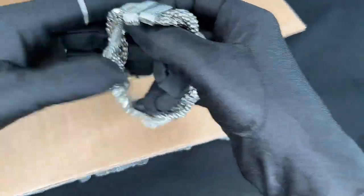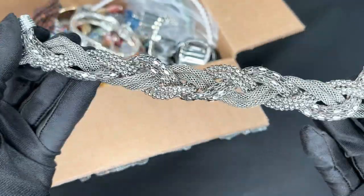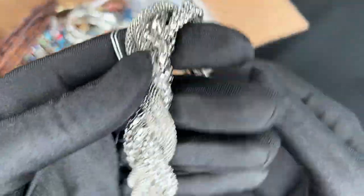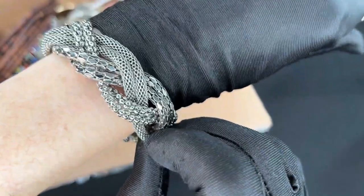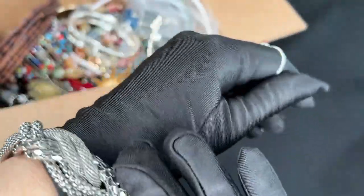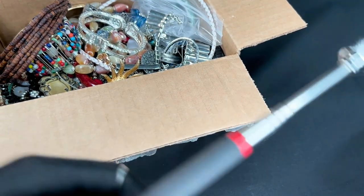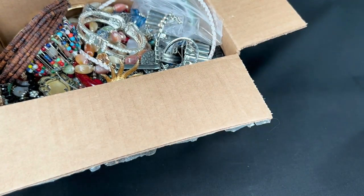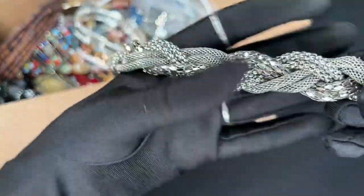Here's another bracelet. I love this. I know exactly what this is already. It's a magnet. I'm heavy duty into silver tone, white gold, platinum, and silver, so I will be keeping this one. As you can see, that's a nice find. I don't think it's sterling. Let me get my trusty magnet. So yes, it's not sterling. It's just a metal, but that's okay. I love it. That's the first one that I'm going to be keeping.